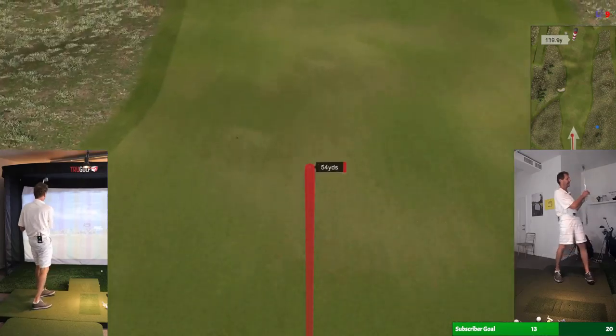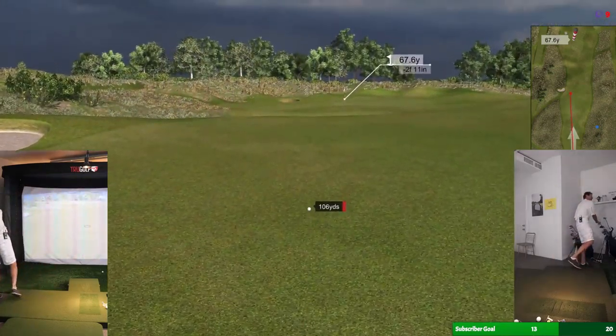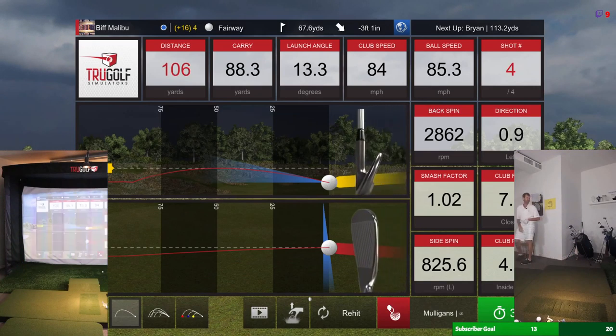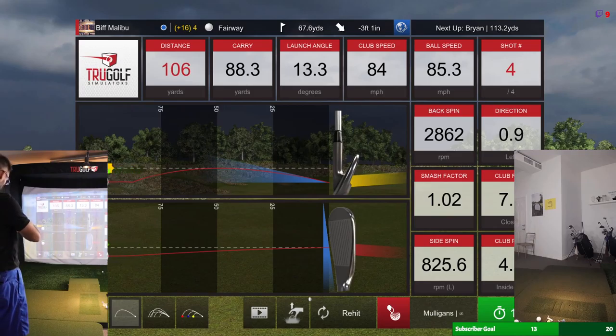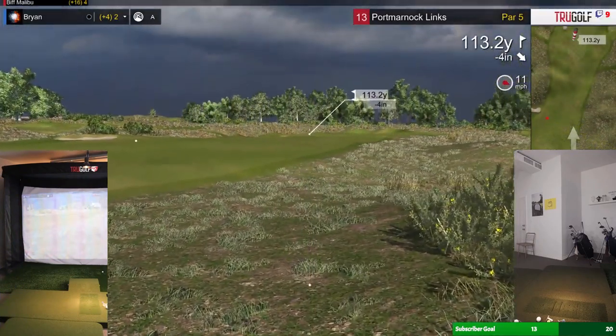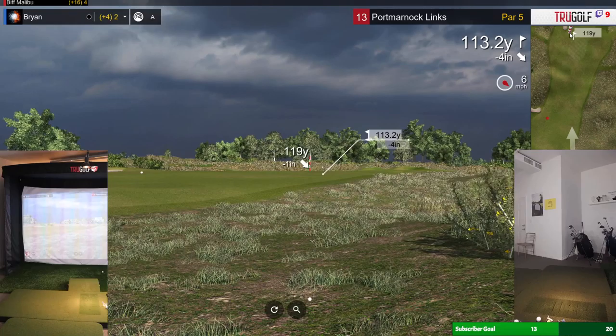Oh, I chunked it. Oh, big time. Yeah. Just a huge chunk. I don't know what happened with mine. I just sliced it into the junk. All right, 10 mile an hour wind coming at me. 113, even out there.